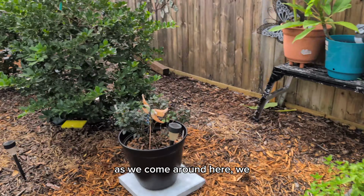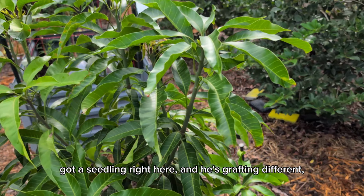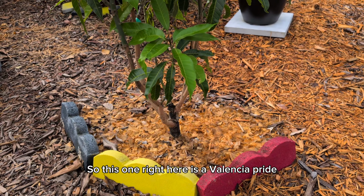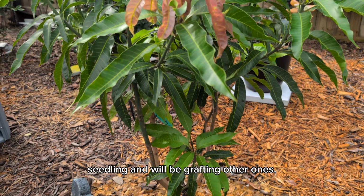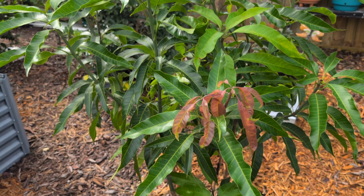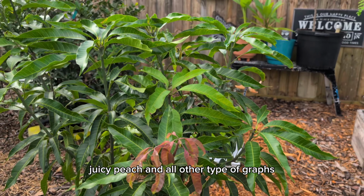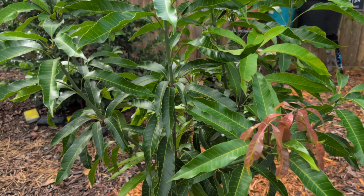As we come around here, we got a seedling right here, and he's grafting different mangos on here. So this one right here is a Valencia Pride grafted onto the seedling, and we'll be grafting other ones. We got sweet tart, juicy peach, and all other type of grafts that's going to go into the seedling.